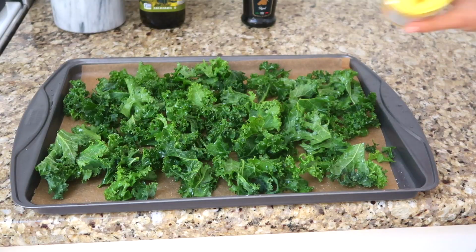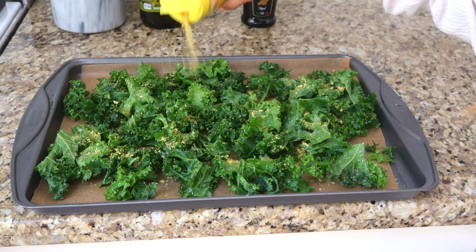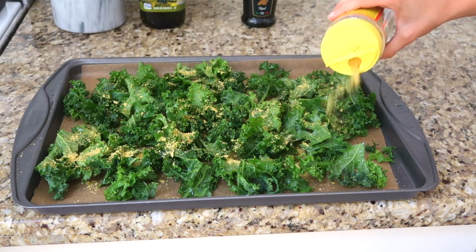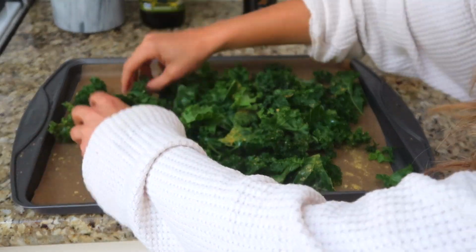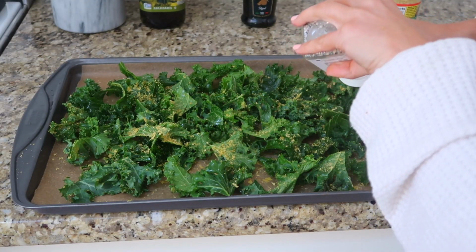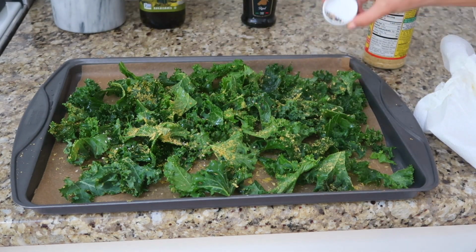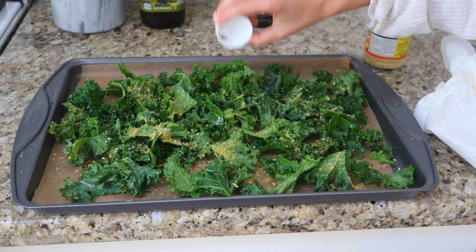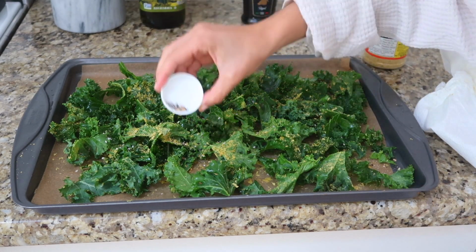And then the cheesy stuff is going to be nutritional yeast by Bragg's. One thing that I love about this is it's also a great source of vitamin B, so that's also great for vegans, and it has such a great cheesy taste. Then I'm going in with everything but the bagel seasoning from Trader Joe's. By the way, this was my very last bit I used on these kale chips, so I have to go to Trader Joe's and get more because this seasoning is bomb.